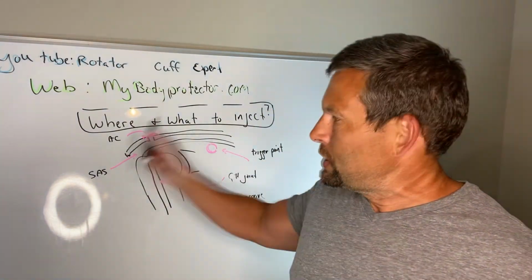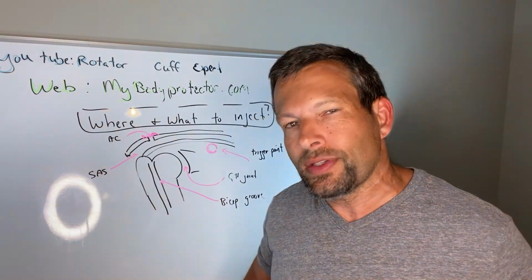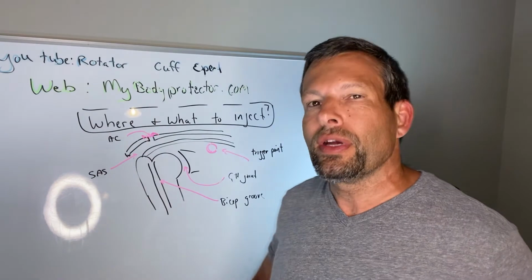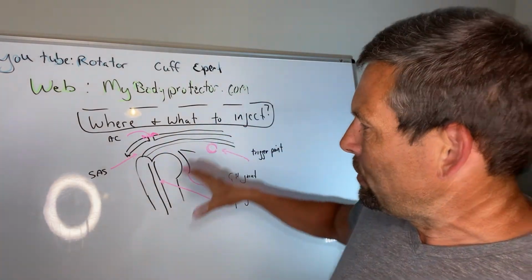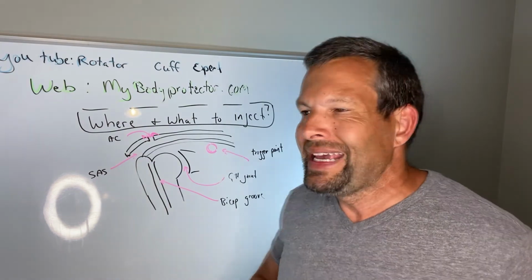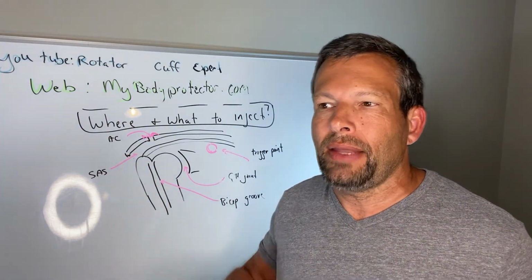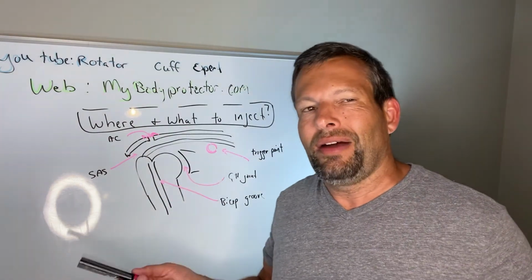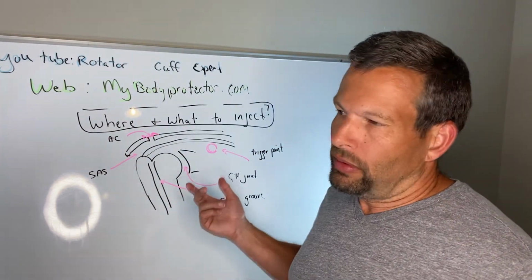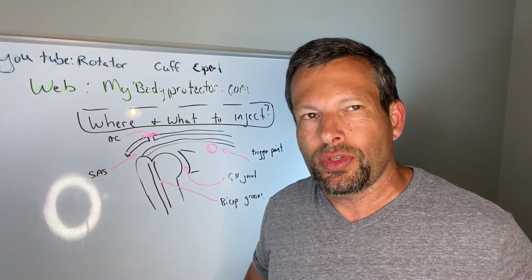So we would inject multiple places depending on where your pain is, depending on where your problem is. We typically would inject a steroid in that spot. It's rare to think that there's something else that we would inject there. And lastly, we would use ultrasound sometimes. Again, it depends on the expertise of the physician, but in general, some places we use ultrasound, some places we don't. So I hope this helps.